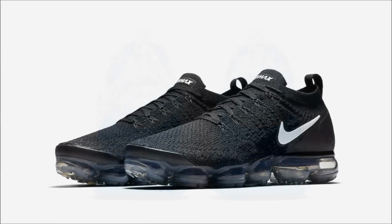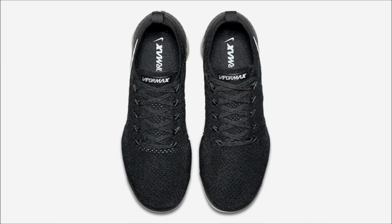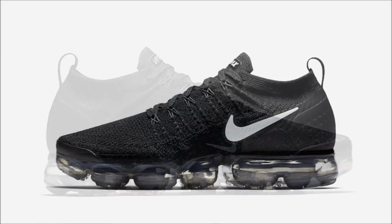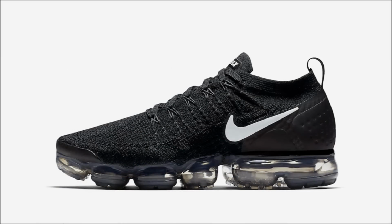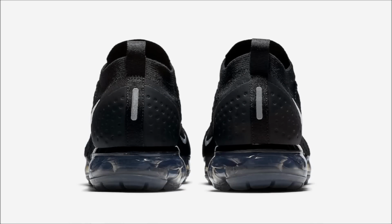Next up for the Air Maxes, we have the Nike Vapor Max 2.0, and this time around is dropping in a black and white colorway. The pair comes highlighted by a black and dark gray flyknit upper, paired up with white Nike branding on the swoosh and tongue. Completing this one off is a 3M reflective heel and lightly tinted Vapor Max airbag. This pair here will drop on March 22nd on Nike.com and at select retailers for $190 retail.